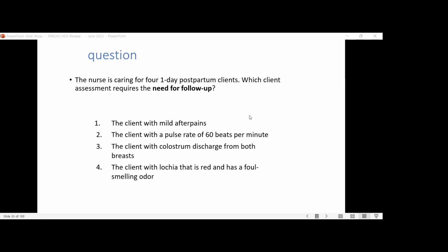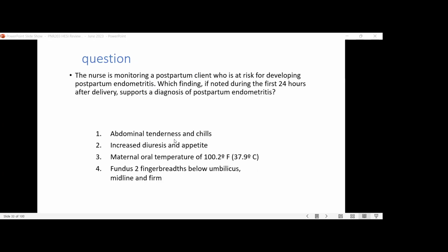Okay, so how about this question? Your nurse is caring for a 4-day postpartum client. Which client assessment requires the need for a follow-up? Oh, this was a good one. So you have 4 patients. Because the client might have infection. Yeah, what infection is that? Has a foul-smelling odor. Endometritis. Yeah, good. Love it.